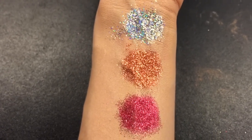And these are beautiful. You can see that they're just so shiny and glimmery and they feel nice. I'm going to use these in an upcoming tutorial because I am super into glitter right now.